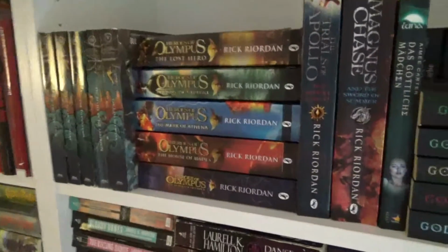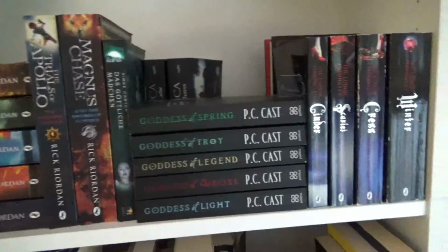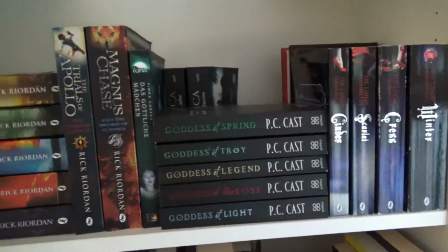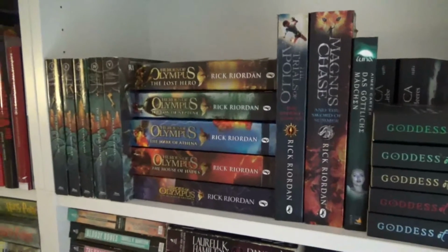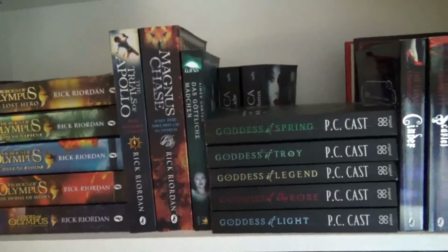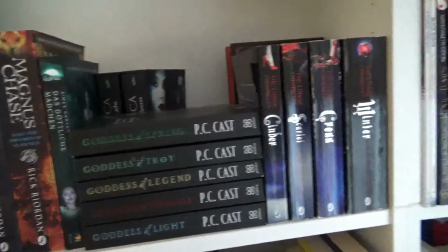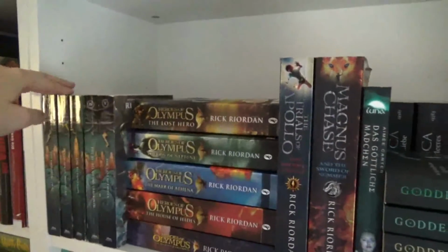So let me get started. I'm sorry if here on the topmost shelf my camera is a bit shaky because I have to hold it by hand because I don't have a tripod that's big enough. But anyways, as you can see here, I have mostly YA and a lot of Greek retelling and then some fairy tale retellings. But anyways, let me get started over here with my Rick Riordan collection.